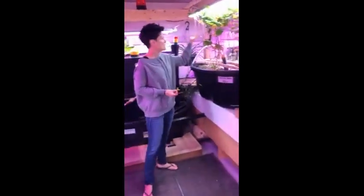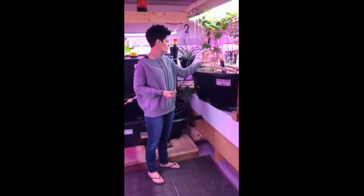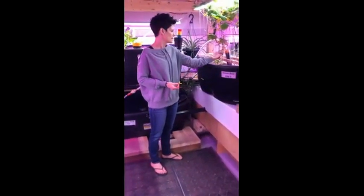Do you have to do it at certain times? I have to do it when the flowers are open. If I don't catch it, so there's quite a few cucumbers here, if I don't catch it, they will, like this one here, they will just shrivel up and die. Okay.